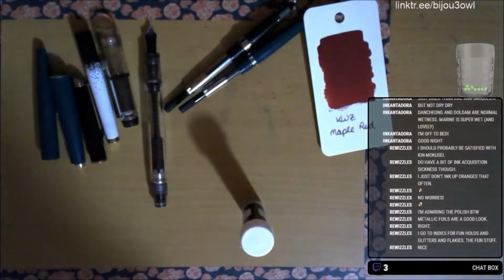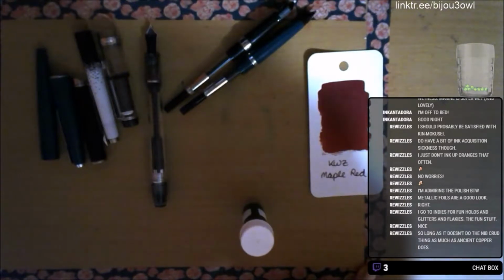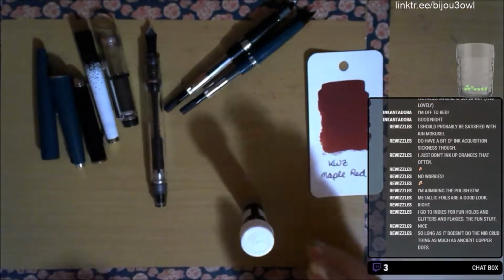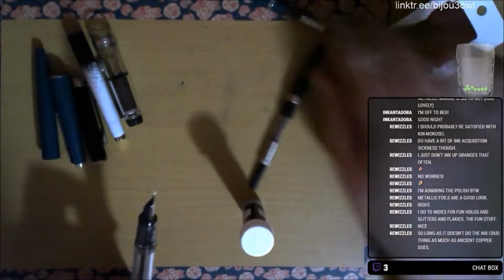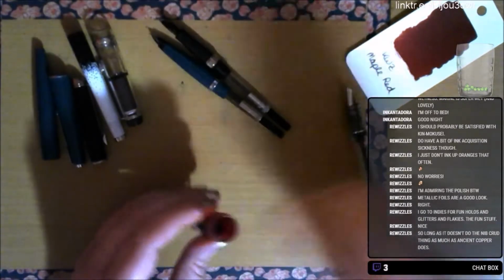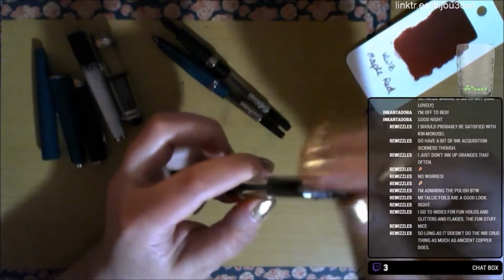Let's see what it looks like in the writing sample. But this whole process did reinforce that I need more dark red inks, even if this didn't dry as dark red. I haven't had nib crud with my Ancient Copper. I had nib crud with my Diamine Sunset, but not Ancient Copper. I know it does that for many people, but it has not for me.